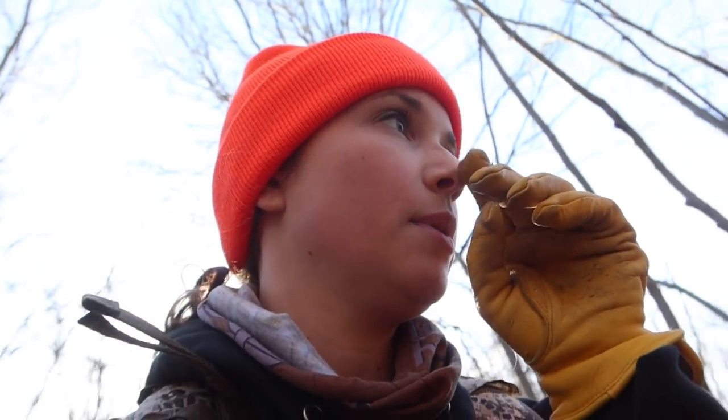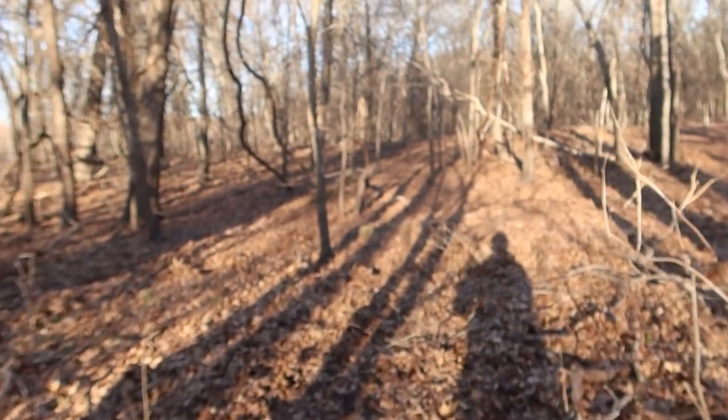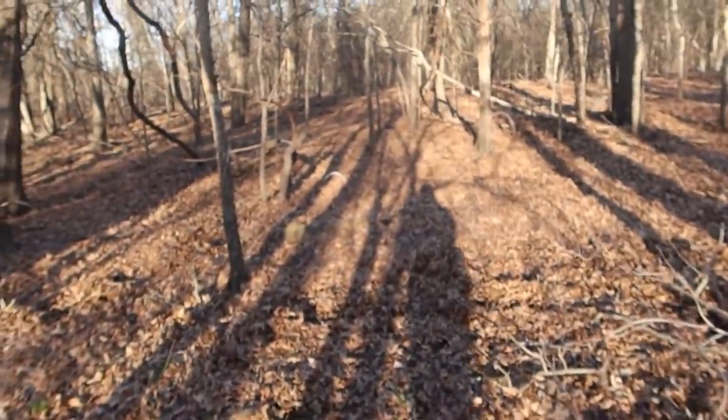Alright, I had to take my camera out because I've literally been trying to rush back to not lose daylight. I found one. Finally, it took literally all day.